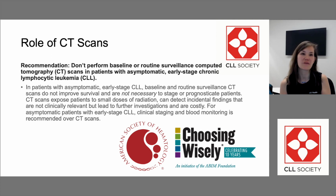Now, this doesn't mean there's no role at all for CT scans in CLL. I do them, but I wait until patients have some type of symptom that I'm worried about, and then the CT actually does serve a purpose, doing workup for a symptom that I think could be related to the CLL.